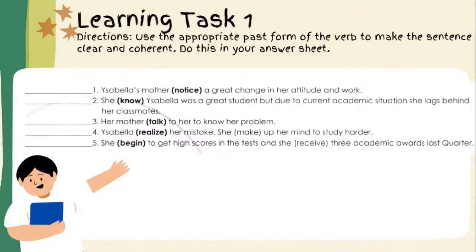Number 4, Isabella realized her mistake. She made up her mind to study harder. Number 5, she began to get high scores in the tests, and she received 3 academic awards last quarter. So these are the sentences for learning task 1.